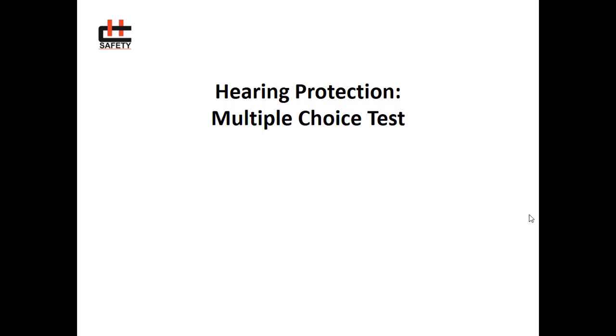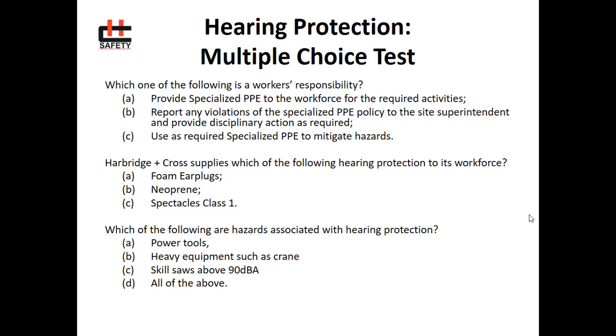Hearing protection multiple choice test. So let's go through these three questions together and test our knowledge. Question 1. Which of the following is a worker's responsibility? Is it A, to provide specialized PPE to the workforce for the required activities? B, report any violations of the specialized PPE policy to the site superintendent and provide disciplinary action as required? Or is it C, use as required specialized PPE to mitigate hazards?